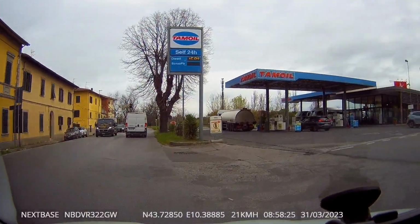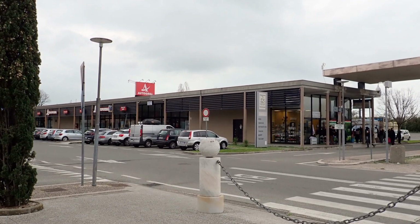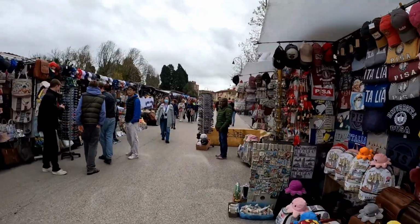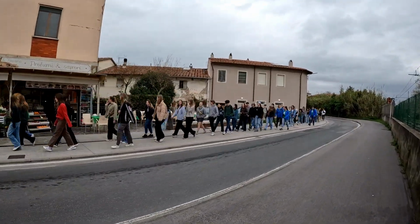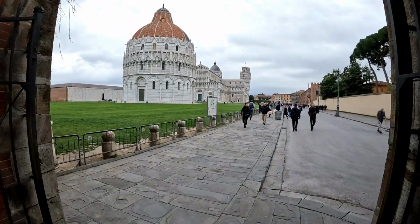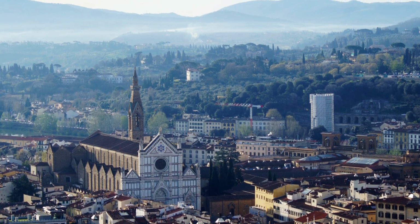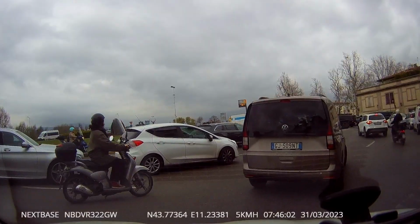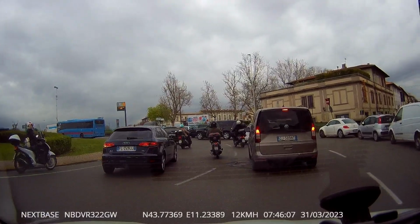Usefully, there's a free car park about 15 minutes walk from the tower. It has toilets for €1. You can also take a tourist train to near the tower entrance, although I don't know if there's a charge for that or not. The queues for the tower and other tourist attractions were short compared to Florence, although we didn't bother going in any of them. And whereas Florence is in the beautiful hills of that part of Tuscany, as you leave Florence and head towards Pisa, the countryside soon flattens out and becomes less interesting.